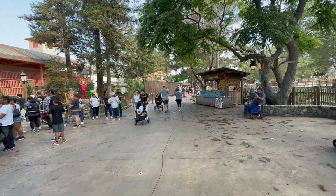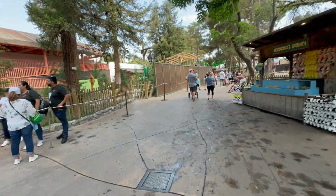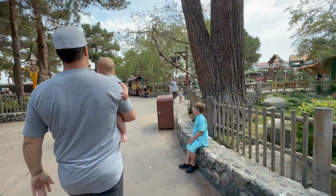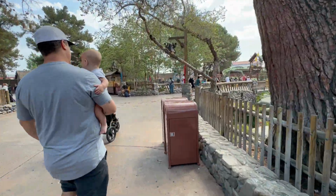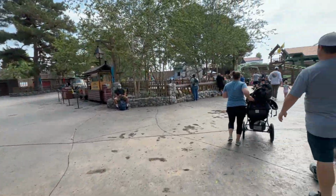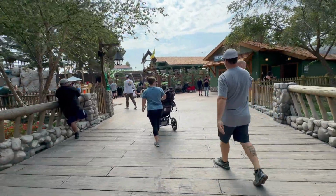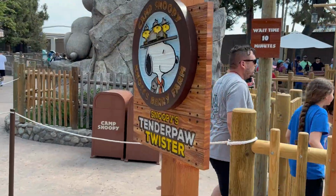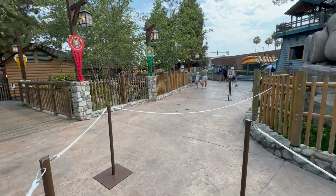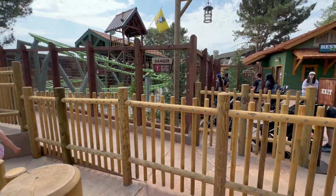Still, like I said, they still got some construction walls in certain spots, but at least they pushed to get some or most of it open. I'm pretty sure I can ride this one. Let's go see. This is the new roller coaster in Camp Snoopy. They got rid of the old one, which was actually pretty good, but Snoopy's Tenderpaw Twister Coaster. Let's go, new cred, shall we?